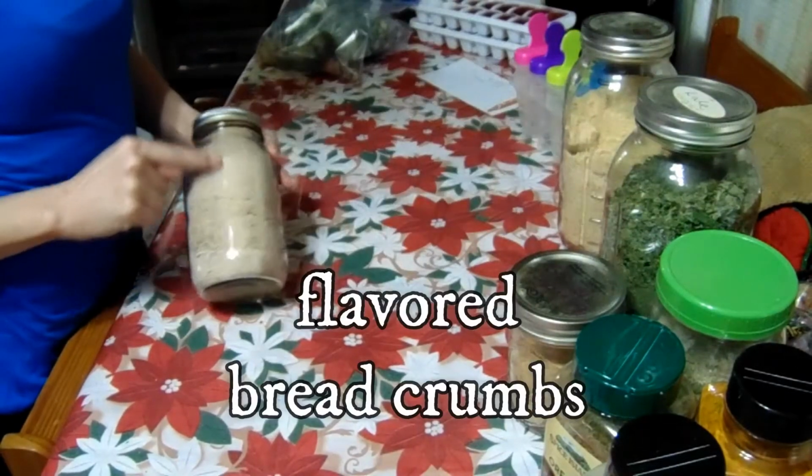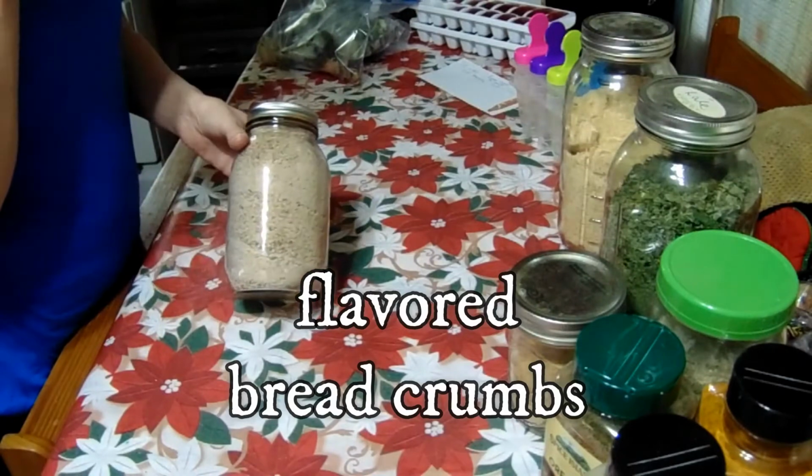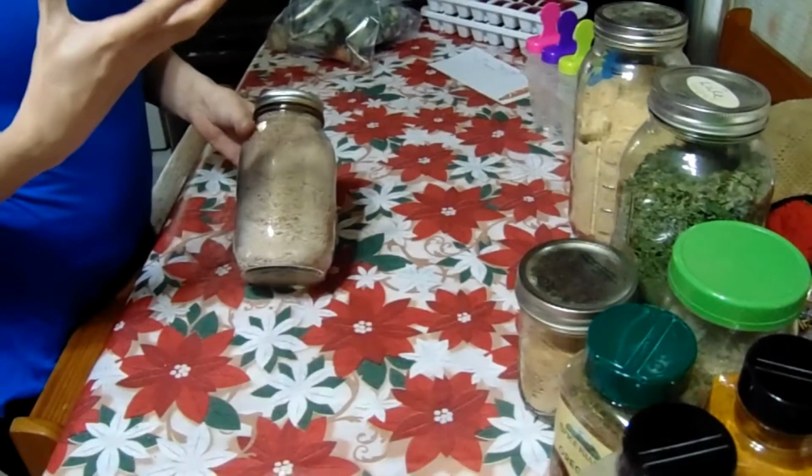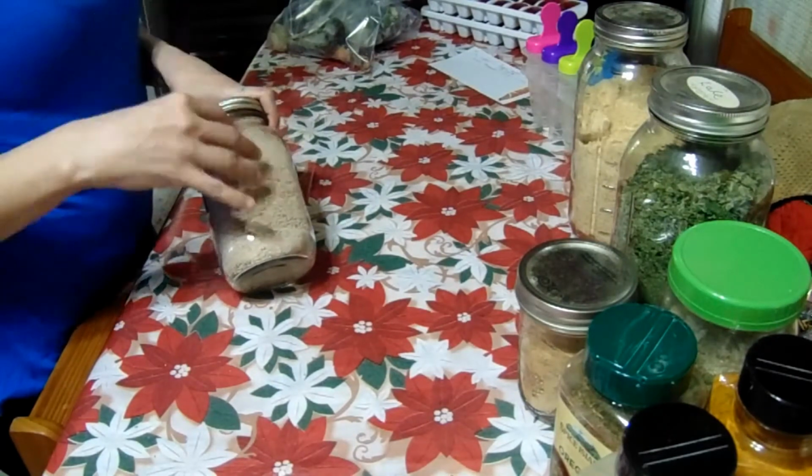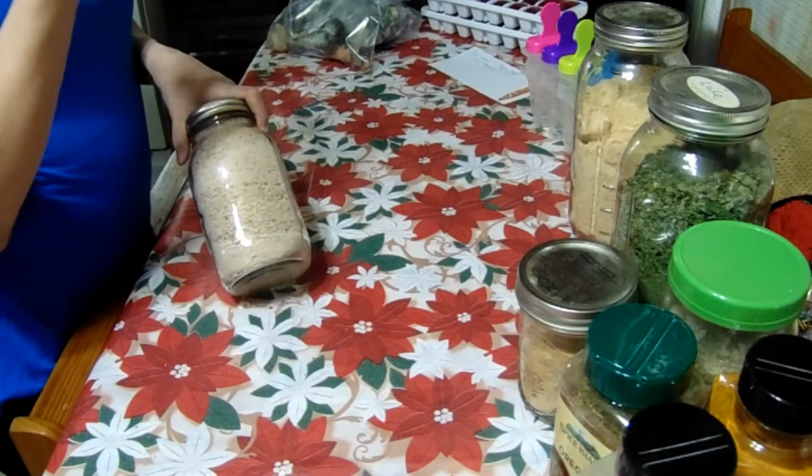I also make flavored bread cubes out of fruit breads that I make. And I use these in bread pudding, and that just adds something indescribable.